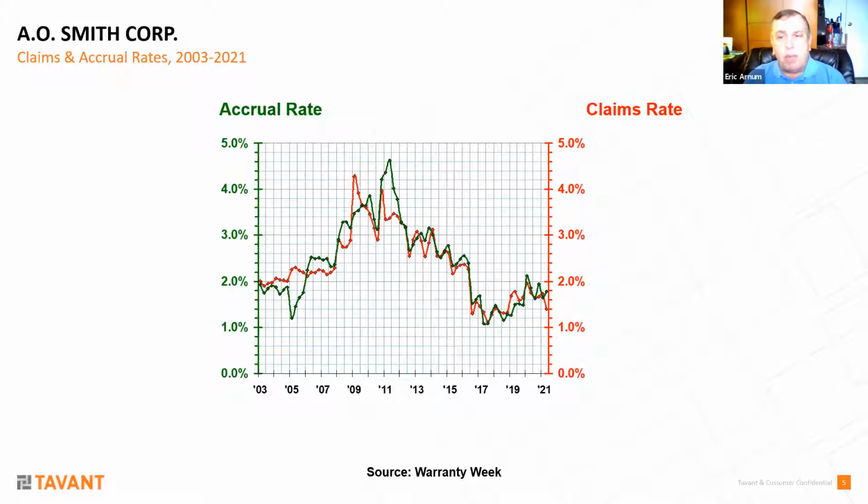In 2009, they had a 4.3% claims rate. That's also not good. But now things are good: 1.4% for claims, 1.8% for accruals. So you can see when things are going well by how low it's gone in terms of the percentage of revenue that's going towards these warranty expenses. And you can see when things are not going well, when the spikes come.